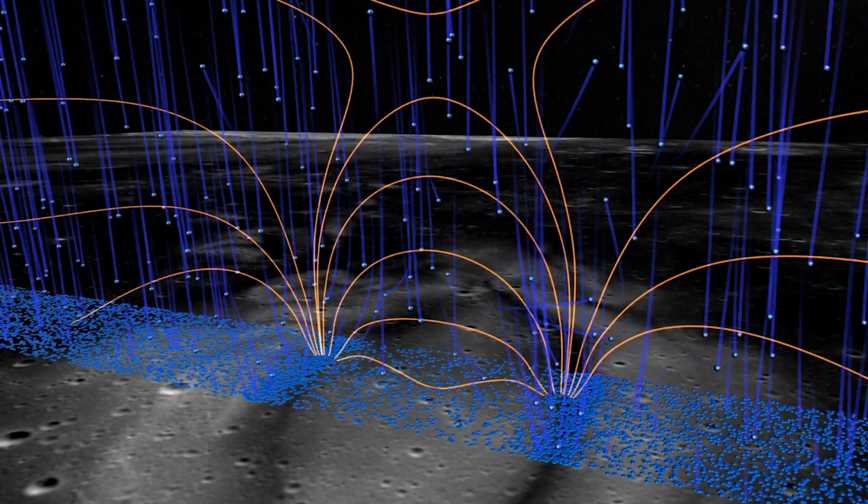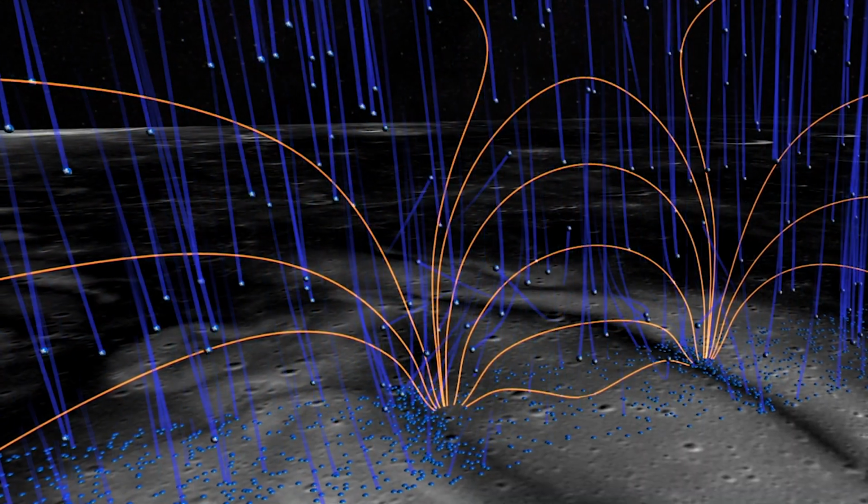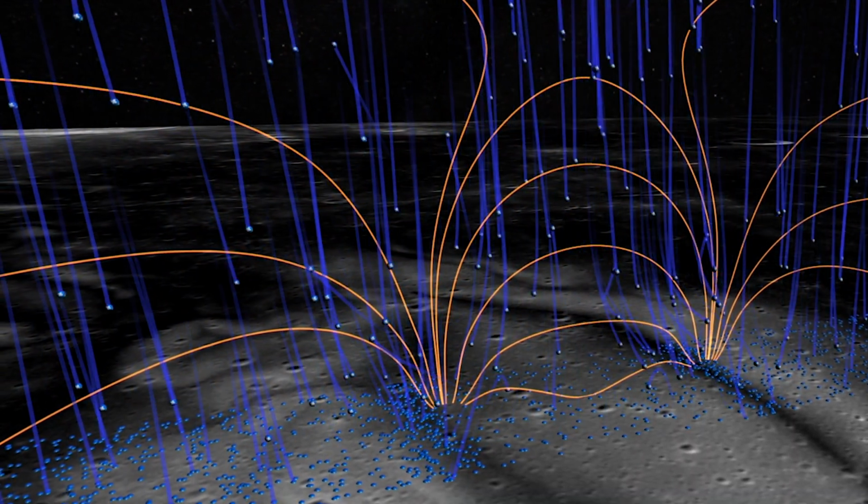You know, sometimes you put on sunscreen and you miss a tiny little bit, and then you have a really bright red spot on your skin where you missed it. That's in some ways the analogy of this sort of region of the moon that is extra exposed.